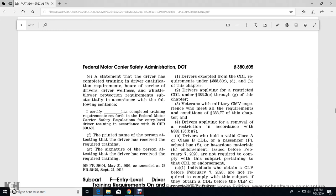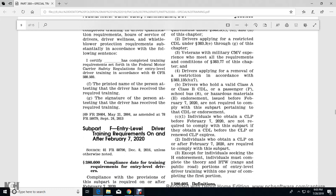Drivers who hold a valid Class A or Class B CDL with the passenger (P), school bus (S), or hazardous materials (H) endorsement issued before February 7th, 2020 are not required to comply with the subpart, but are now required to comply with the subpart pertaining to CDL endorsements.